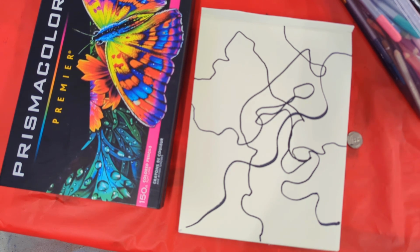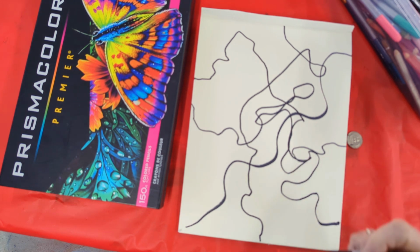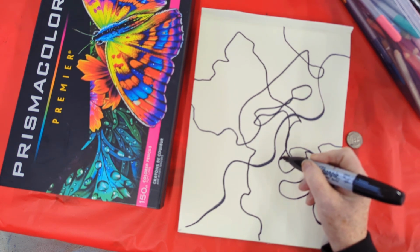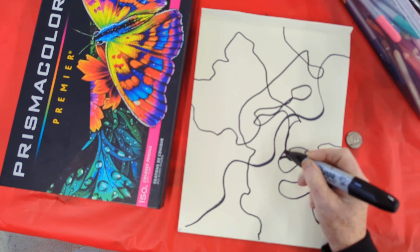So what am I going to do next? The next thing that I will do is I want to get rid of all the perpendicular where it crosses over here. I want to get my hand flowing. So without thinking, I'm going to fill in all these spaces here. So I'm going to fill in that here.